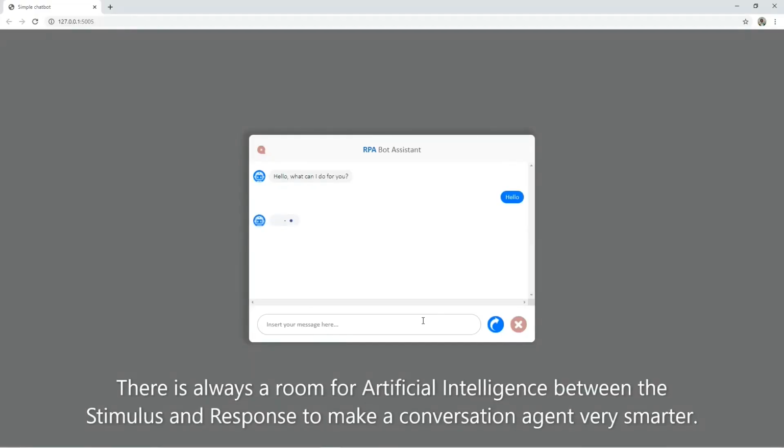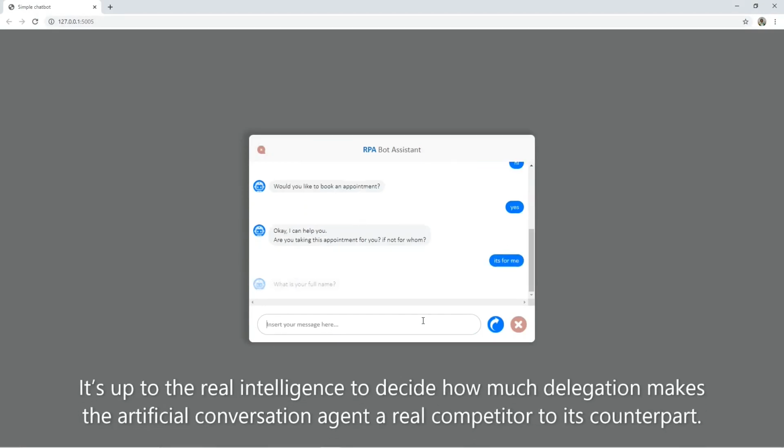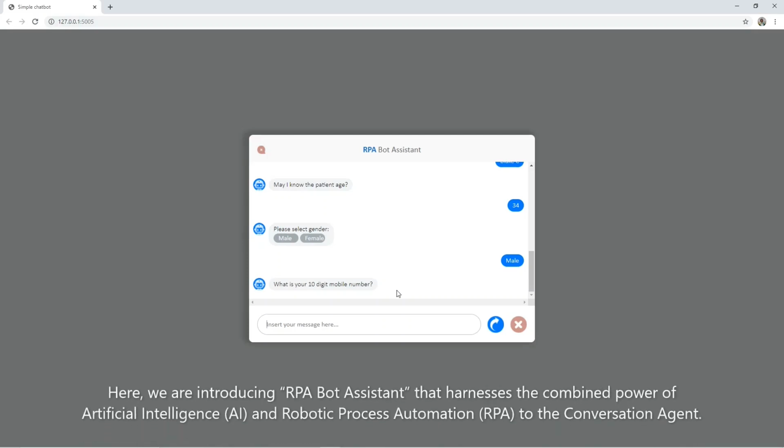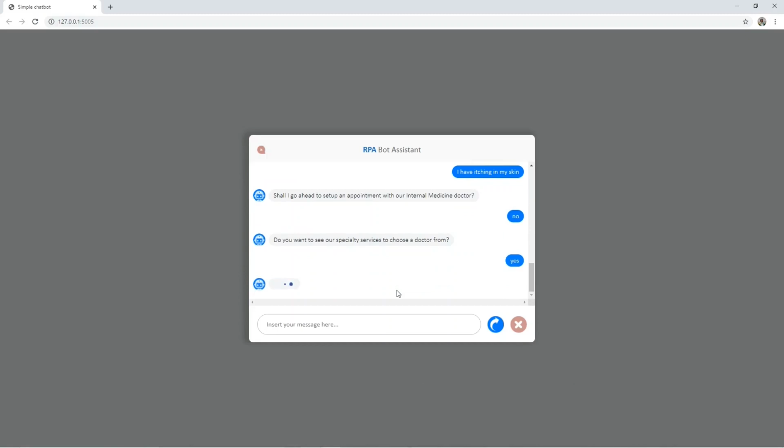There is always room for artificial intelligence between the stimulus and response to make a conversation agent much smarter. It's up to the real intelligence to decide how much delegation makes the artificial conversation agent a real competitor to its counterpart. Here, we are introducing RPA Bot Assistant that harnesses the combined power of artificial intelligence, AI, and robotic process automation, RPA, to the conversation agent.